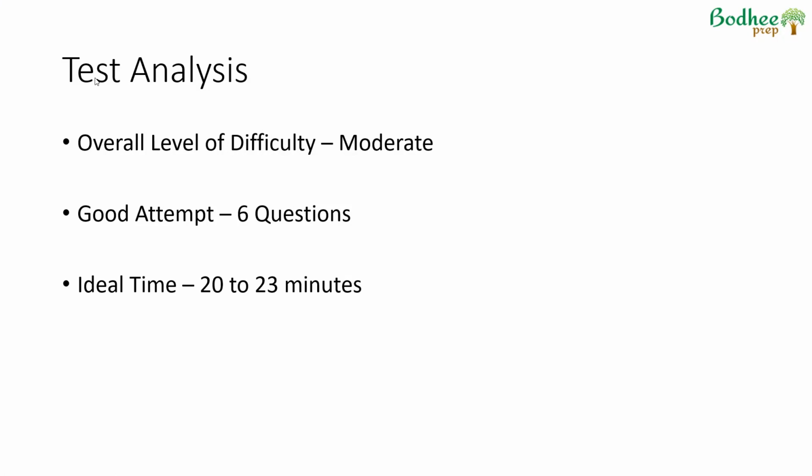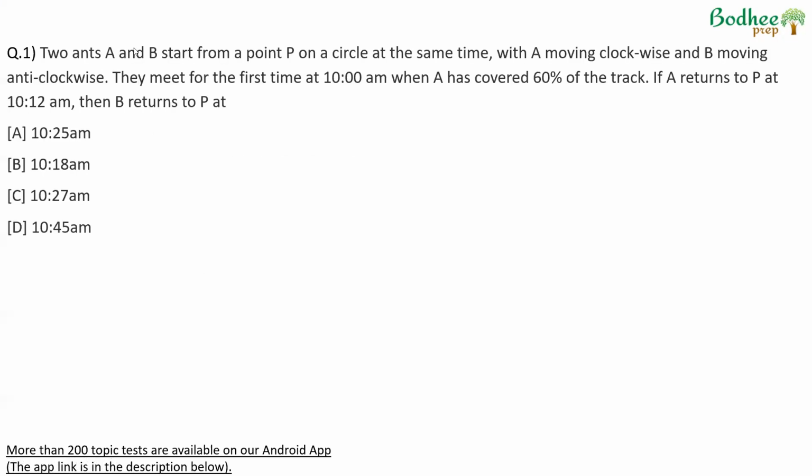If we look at the questions, question number 1: two ants A and B start from point P on a circle at the same time, with A moving clockwise, starting from point P, and B moving anti-clockwise. They meet for the first time at 10 a.m. when A has covered 60% of the track. So they meet somewhere here. A has covered 60% of the track, therefore B has covered 40% of the track. And this happens at 10 a.m.